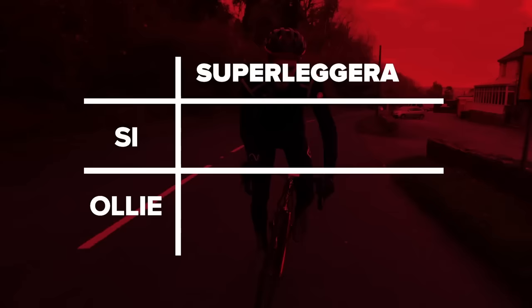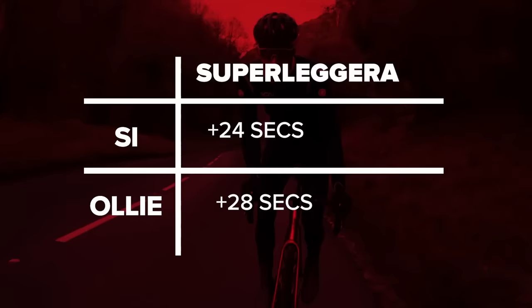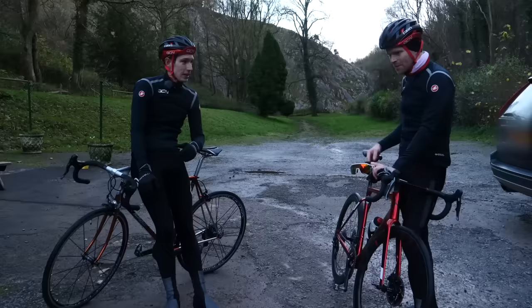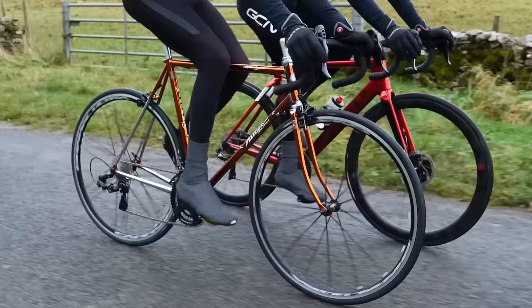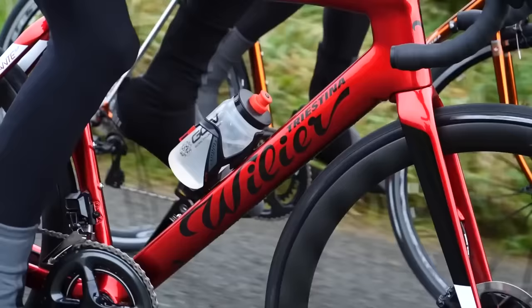I was 24 seconds slower when I rode the Classic compared to the Filante, and Ollie was 28 seconds slower. That's roughly a 4% difference. Is it scientific? No. Is it interesting? Well, we think so. People watching this might think we're just saying this, but it genuinely feels more efficient than an old school bike.